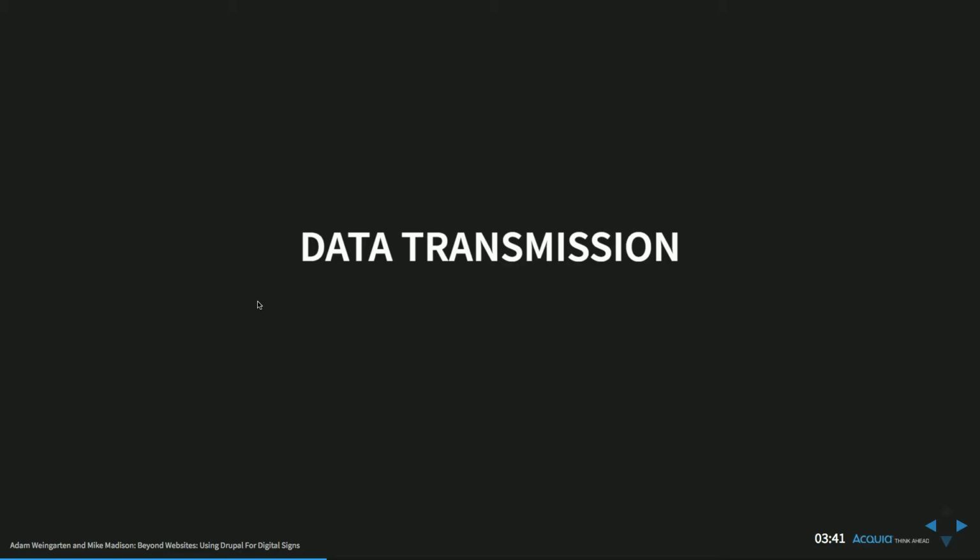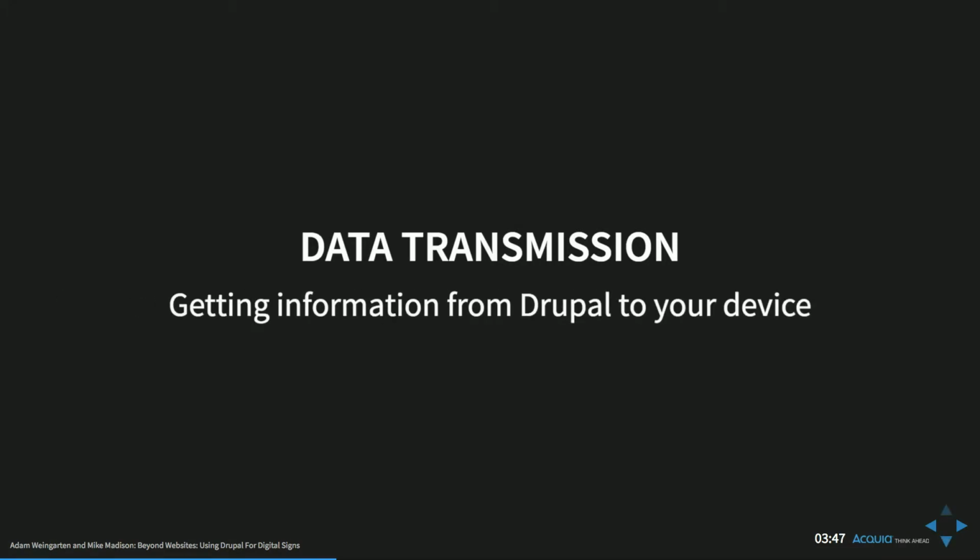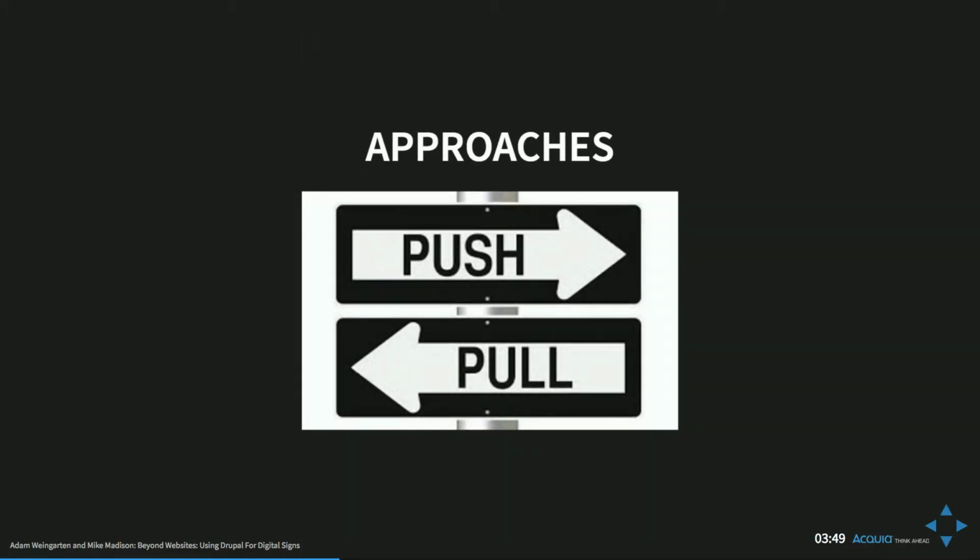Then once we have the data in Drupal, we then need to send it out. So we need to get information from Drupal to your device. We have two approaches that we can use to get data out. We have push and we have a pull model.